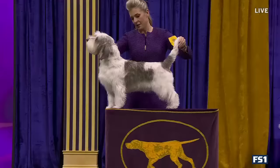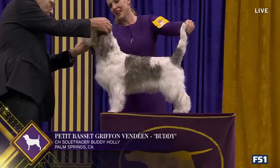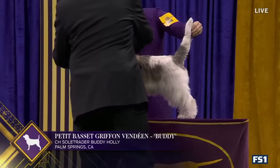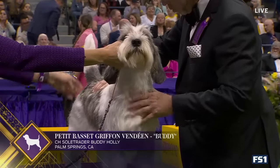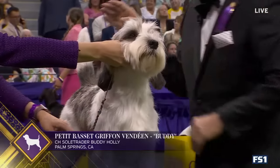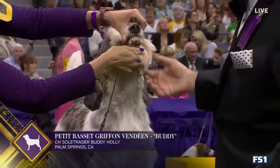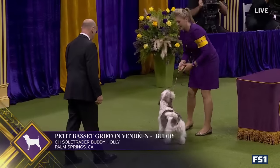The Petit Basset Griffon Vendéen, PBGV, is a pack dog, a French hound breed with a naturally rough, wiry coat and an outgoing, active, and independent personality. It is the shortest of the four Griffon Vendéen breeds, hence the petit, meaning small, in his name. This is Petit Basset Griffon Vendéen, number 7.